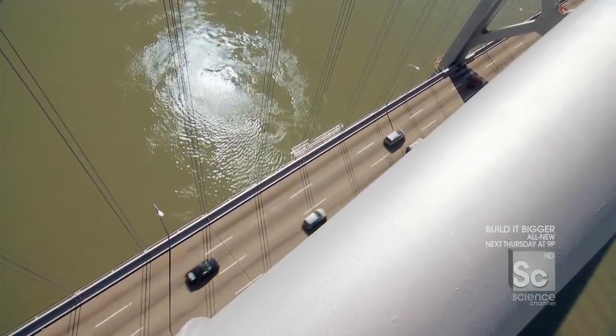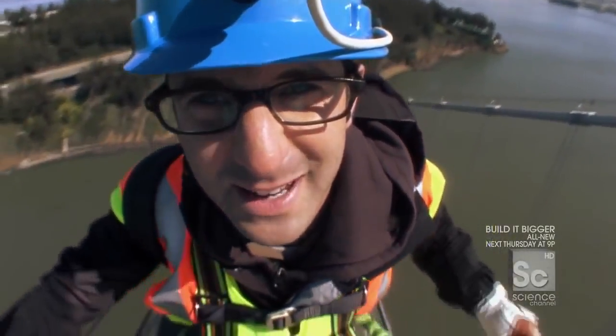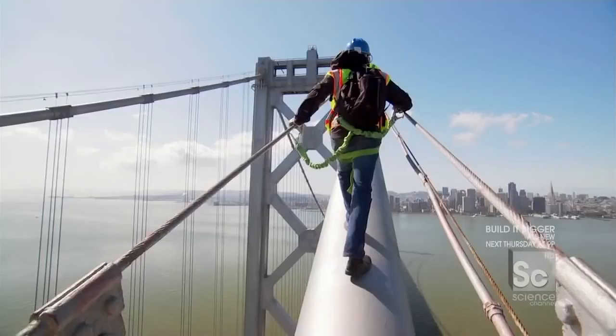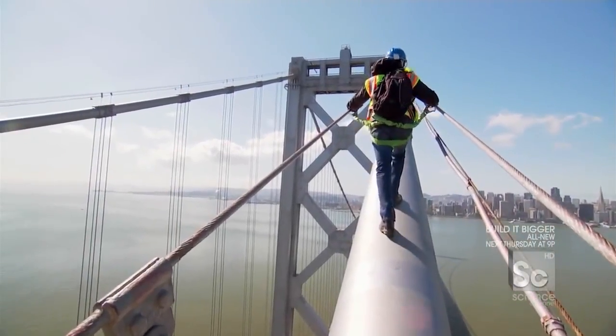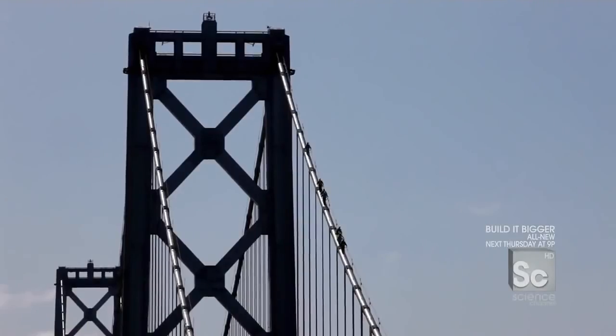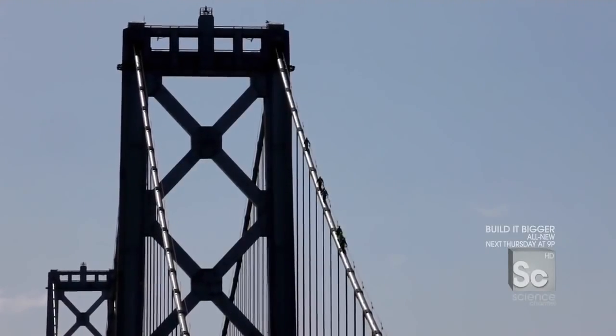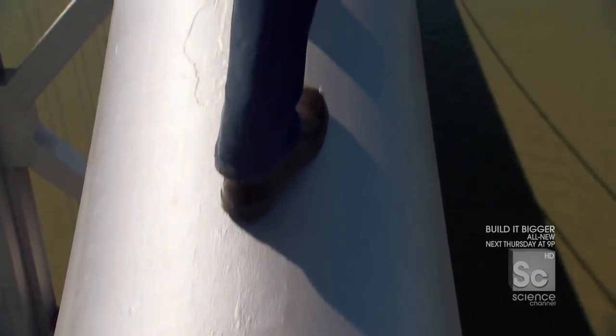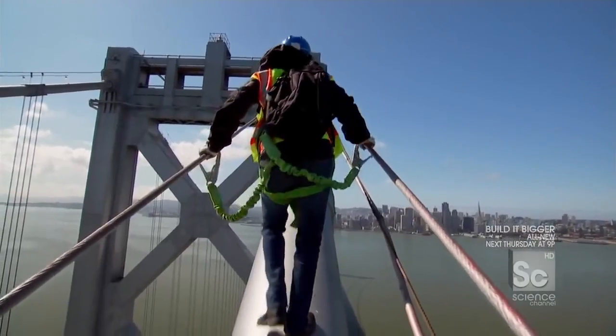Russell! Oh, guys, it's getting steep now. Oh, yeah. Well, you start feeling it a little bit more in your legs. Just gotta stay focused. It's getting much steeper. This is the steepest section of the entire cable. The incline gets up to 37 degrees as we approach the top of the tower, 475 feet above the water.